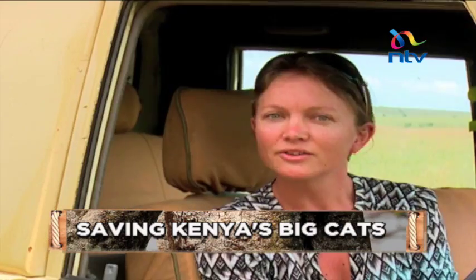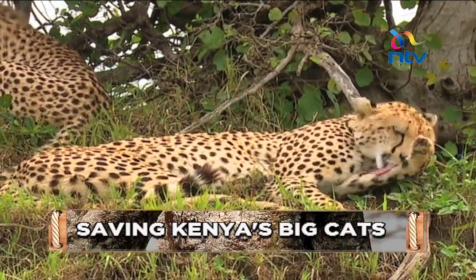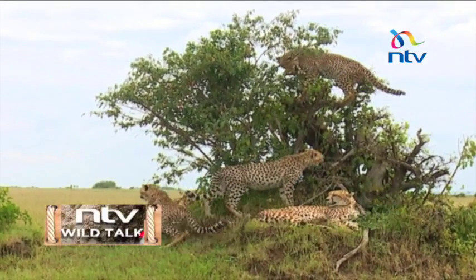What are their names? So the female that you guys were watching this morning, her name is Musiara, and the reason being that the first time that we'd actually sighted her was in the Musiara area. And she's got 3 cubs at the moment, which is great because we've actually seen her pregnant quite a few times over the last 2.5 years, and she's just never managed to raise any cubs.